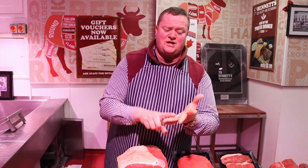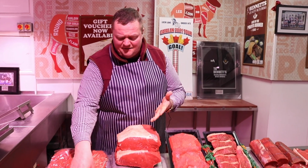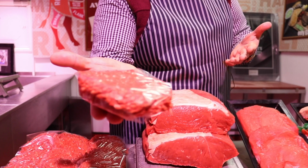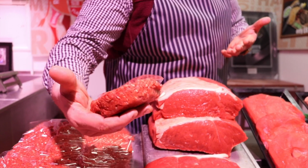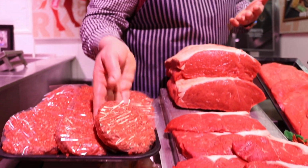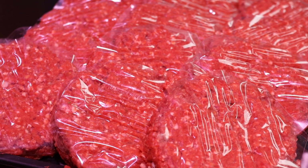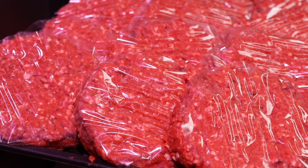Now this week with us cutting so much steak, trimming so much steak, I've saved all the trimmings from fillet, sirloin, rump and ribeye, and I've decided to do some 350 gram steak burgers, minced through twice, rustic and coarse. Have a look at them. 6 for a tenner. They're outstanding quality, restaurant quality burgers. You won't get them like that anywhere else.